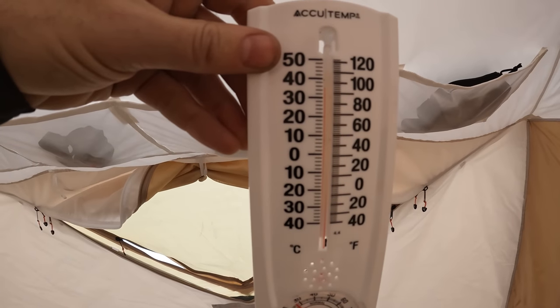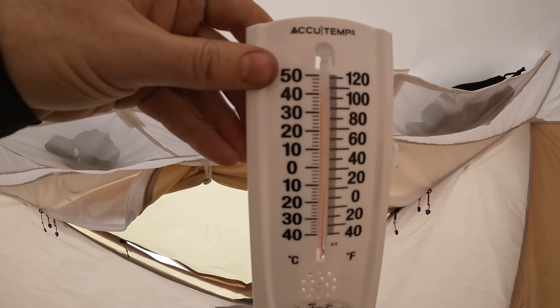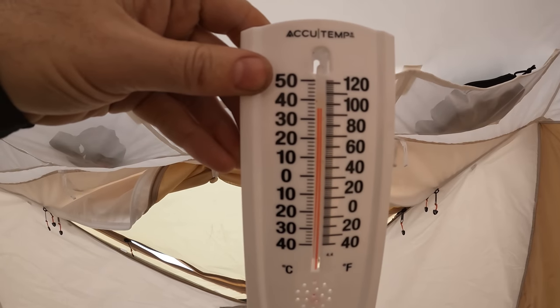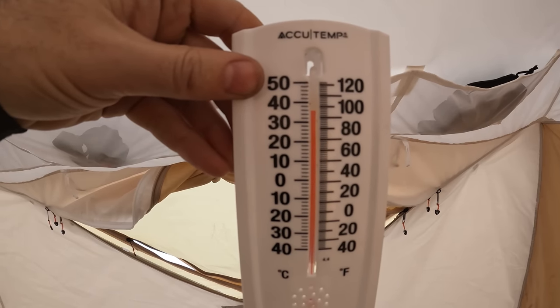It's like 36 degrees Celsius here. 100 degrees Fahrenheit. Almost 100 degrees Fahrenheit in this tent right now.